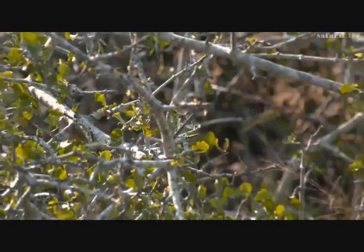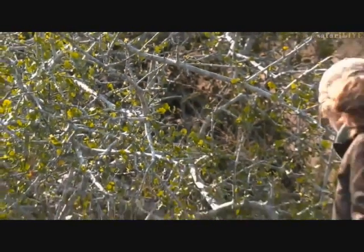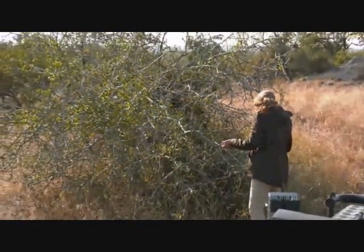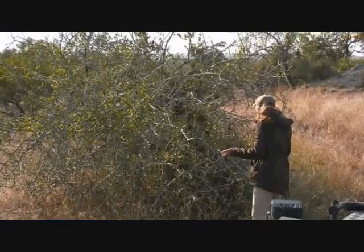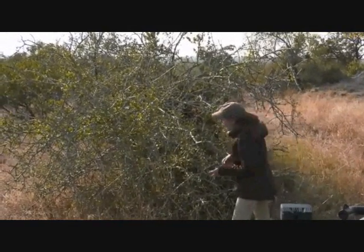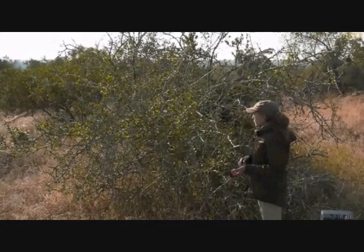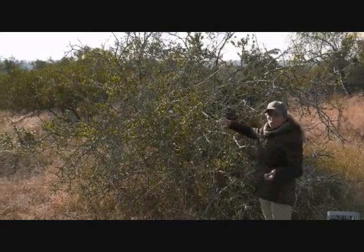And there is one more thing about them that is quite funny. I wonder if I can maybe try and find a better view. Where are you? I don't know if maybe we'll be able to see them from here because the branches are all quite broken. But if you see, I'm going to try and show you.